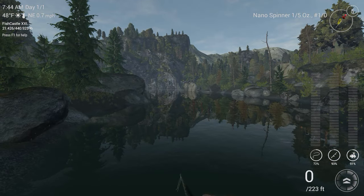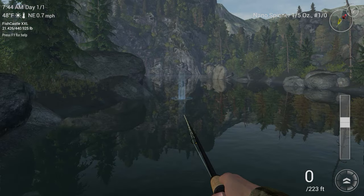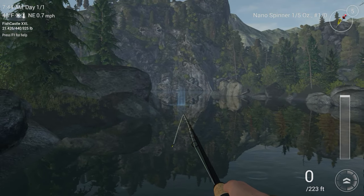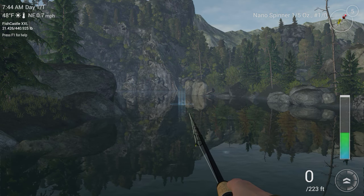Cannot get over how many rainbows are out today. I don't know if that's a good thing or a bad thing. Let me try it deeper this time.